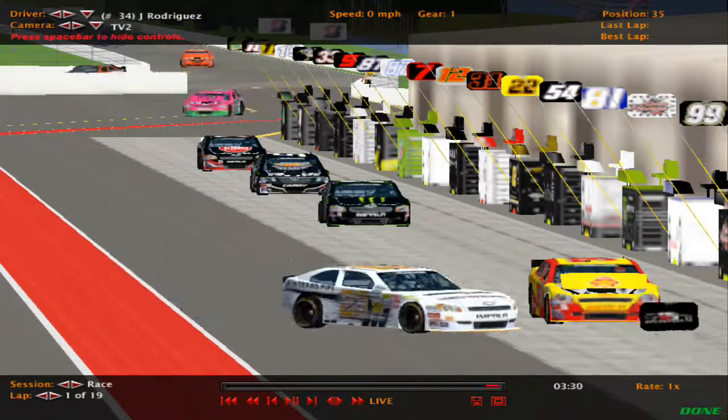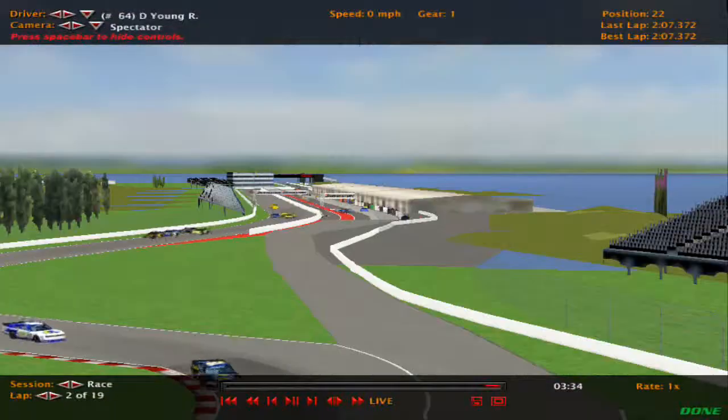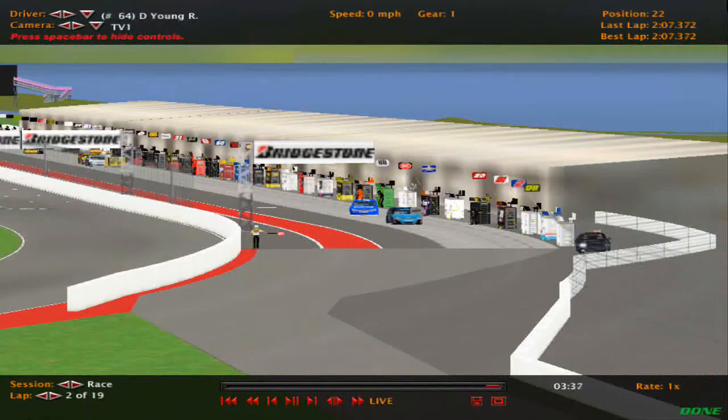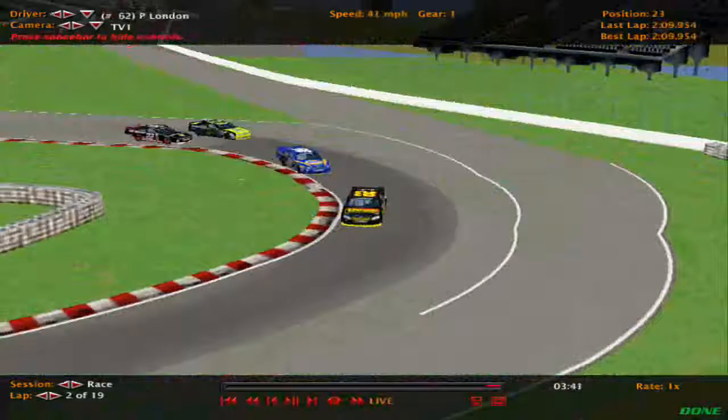There's Mike Becker on pit road. There's Cody Lamas. Sean Henley. Dylan Young's on pit road with his damage. Pace car is flashing his lights. Some of these drivers have good qualifying efforts and are not going to have a good start to this race.